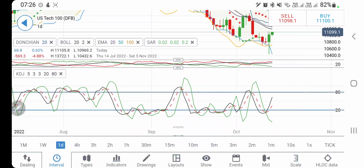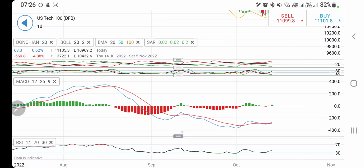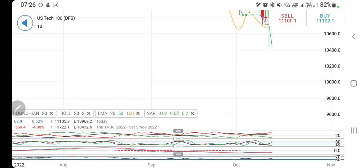Directional movement, divergent and bearish. See the stochastic here with one green candle. It has seen the highs out there. It may again try to achieve the highs, and then a drop from there cannot be denied. The MACD is divergent and bullish here. It has just crossed over, and the RSI is looking upwards too.